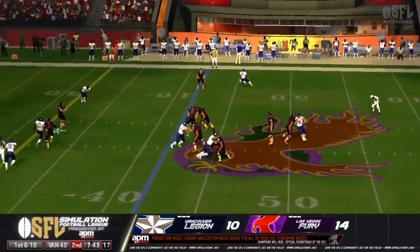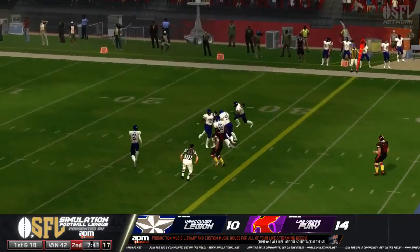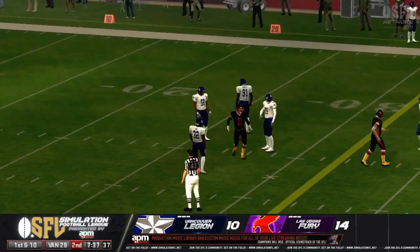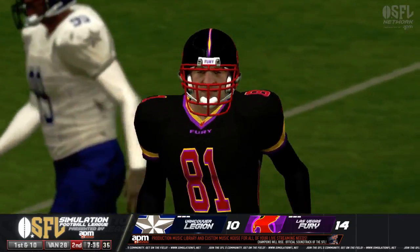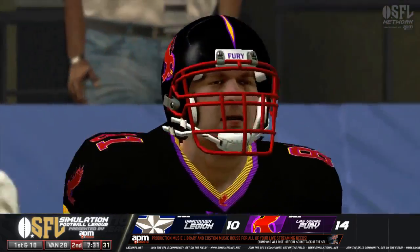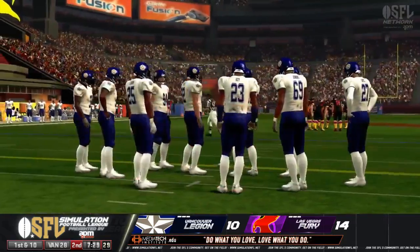3-step drop out of the shotgun look. He throws it across the middle. It's tipped up in the air, but completed anyways. Wow, you don't see that every day. Number 81, John Blades on the tipped pass. Reels it in, and that's going to be good for a Fury first down.